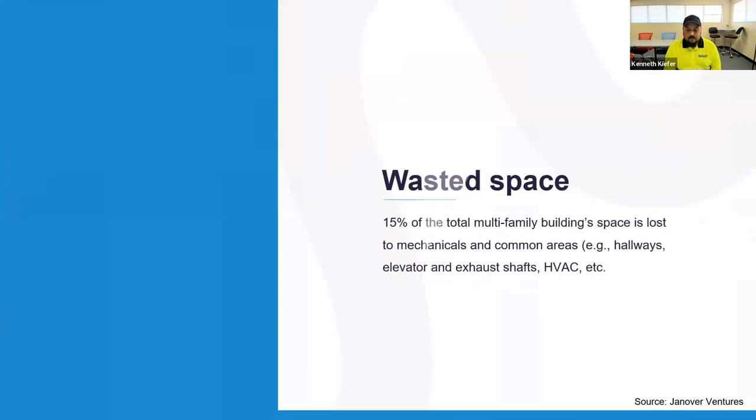So wherever you find land that is at a premium, the cost of construction dramatically increases. And that's compounded because you can't charge for non-livable space. In a typical multifamily building, you're going to see on average about 15% of the total volume of that building lost to the mechanical rooms and common areas, like hallways, elevators, exhaust shafts, HVAC equipment, all of that stuff. So there's a lot of wasted space inside that building that we're not able to maximize and capitalize on.